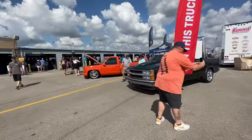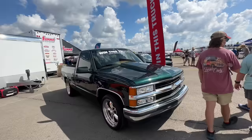So this is the C10 Nationals giveaway truck. I did bring my hitch with me, so I could just rent a trailer and throw this on the back if I win this thing.